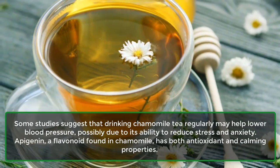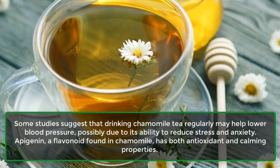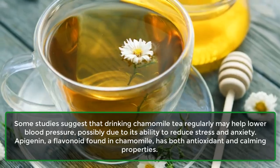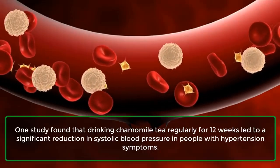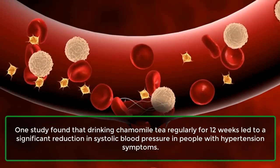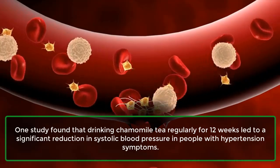Some studies suggest that drinking chamomile tea regularly may help lower blood pressure, possibly due to its ability to reduce stress and anxiety. Apigenin, a flavonoid found in chamomile, has both antioxidant and calming properties. One study found that drinking chamomile tea regularly for 12 weeks led to a significant reduction in systolic blood pressure in people with hypertension symptoms.